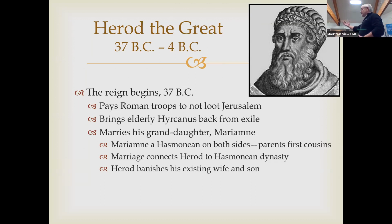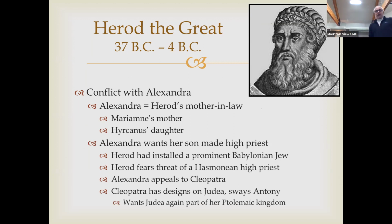So he marries this Hasmonean woman, and unfortunately for him, he's already got a wife and a son, but he gets rid of them. He sends them into exile, banishes them from his presence. So they're no longer part of the picture. He's now exclusively married to this Hasmonean woman, Mariamne. Mariamne's mother turns out to be a very annoying mother-in-law. Her name is Alexandra. Okay, so she is Mariamne's mother. She's Hyrcanus's daughter. Okay.